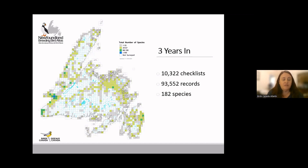So this is a map as of January. This shows the total number of species detected. We really need to change our colors on this map because all of those gray squares are just between 1 and 33 species detected. They're not where no species are. But I think the interesting thing here is 182 species have been reported for Newfoundland overall. And that is through over 10,000 checklists.